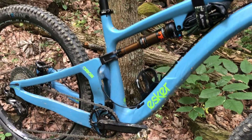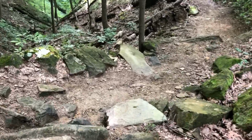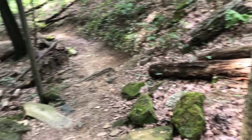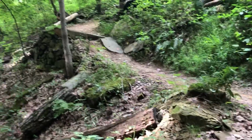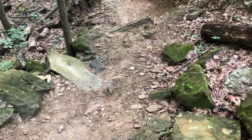It's amazing how easily you can clear things on this. I'm out here on the new Bobcat Trail at Brown County State Park, and this trail is designed as a one-way black diamond technical trail. You can see it's pretty rocky, pretty chunky, but as I was screwing around doing some filming on this entryway section, I was actually able to climb this, which it's not even designed to be able to climb, and it's pretty tricky, but the bike made it surprisingly easy, laughably easy.